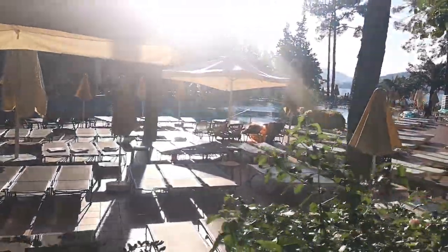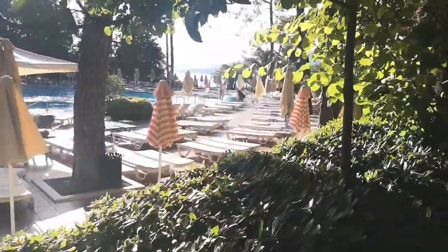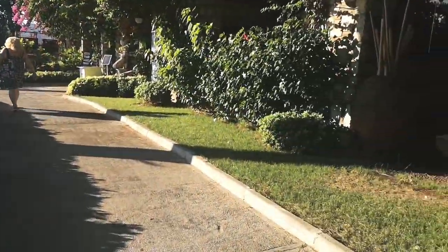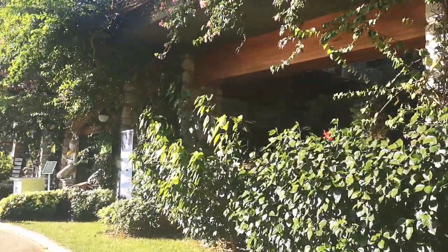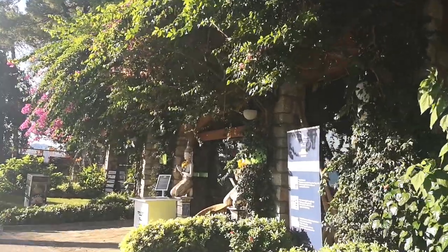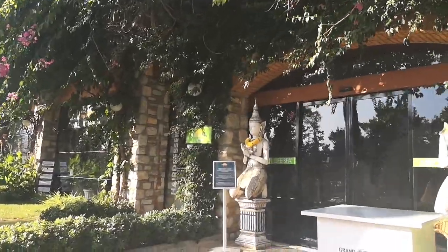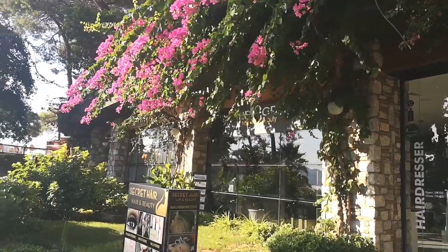That's where the main pool is. And this is the spa, which I have enjoyed. Just in front of the main pool, the Arcadia Life Spa. This is the hairdresser, where I had my lashes done.